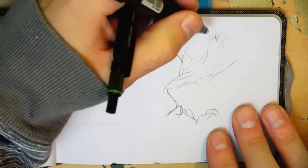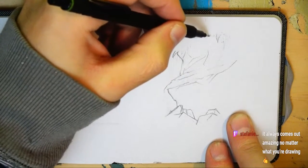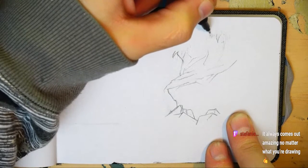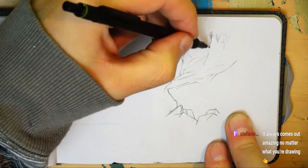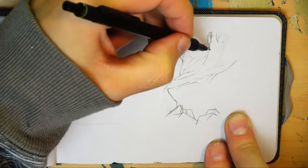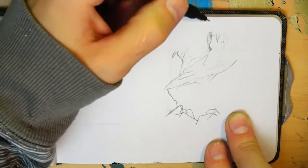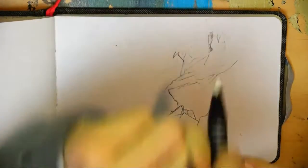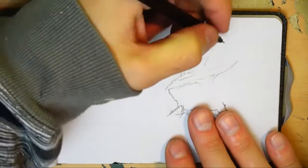And here, so the guy's gonna be sitting. So he's a surfer, so he probably had shorts on. Little too big. Gonna bring the cliff down a tad more. More like here.